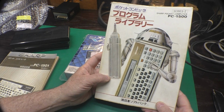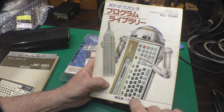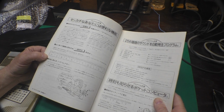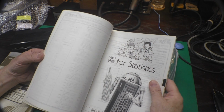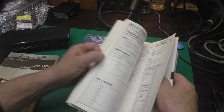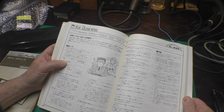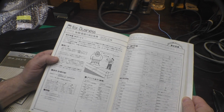Now, this one I've not seen before. It's a rather cool image on the front. R2-D2 with a pocket computer and skyscraper. No idea what they're saying there. I love all the cartoons. Statistics, mathematics, programs. I wonder if there's an English language version of this available. If not, it might be interesting to see how good an online translator could do.